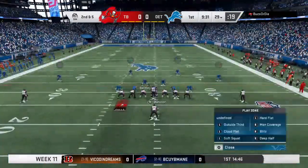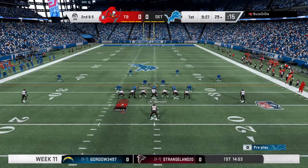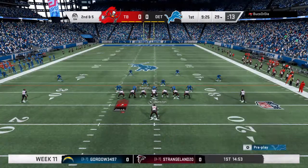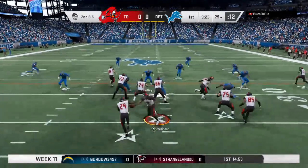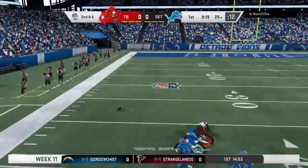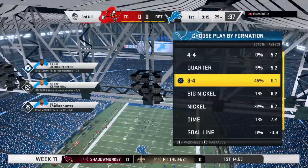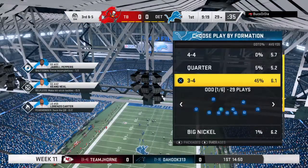pace. Switch up, switch up. Check. Wait. Off the play fake, Winston trying to lay one up deep. And that will be incomplete. Trying to dial up the long way out there, but it'll be third down.